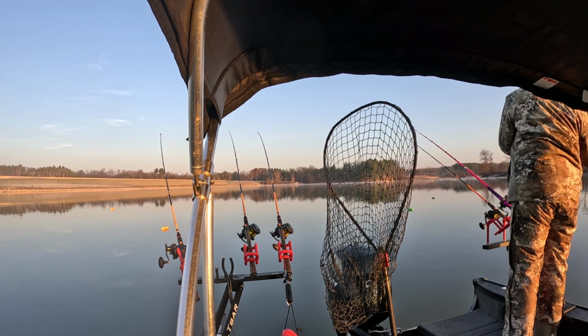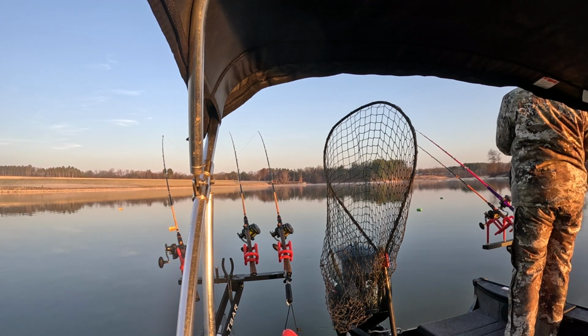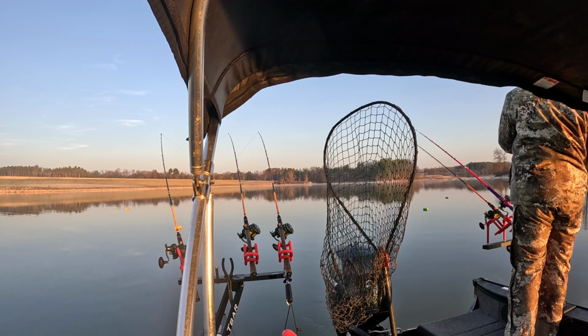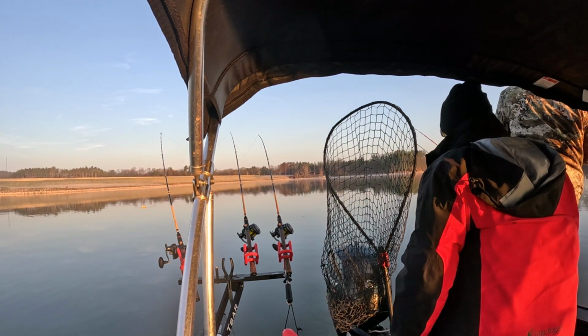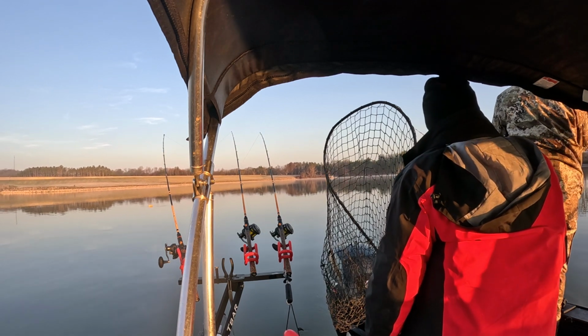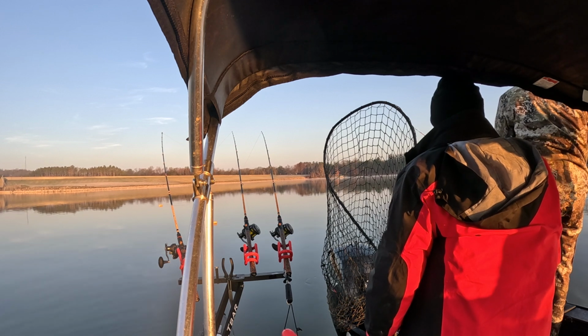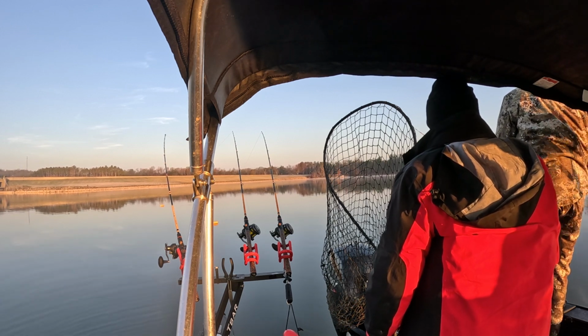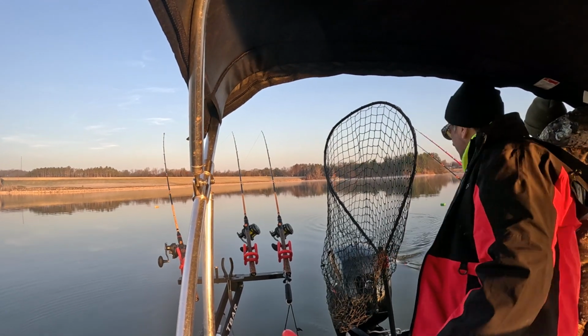Something ain't right about it. Maybe a fish. Well, maybe he does have something. It's probably a little one, I'm guessing. If it is a fish. Actually, it's not too bad a fish. Bigger than the first one. Just acted real weird.